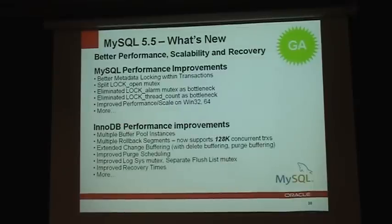And within InnoDB, there have been the addition of multiple buffer pool instances, more rollback segments, so in the event of a crash, your recovery time is much less than it was in the 5.0 or 5.1 code line. Things like purge scheduling, additional mutex workings, and improved recovery times really boil down to that we took out the 4-cylinder engine and put in the Hemi. That's really what it came out to.